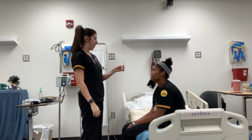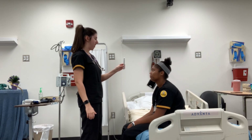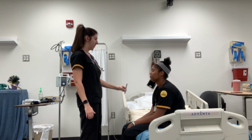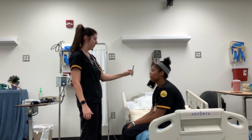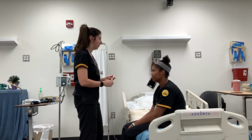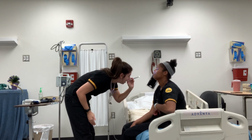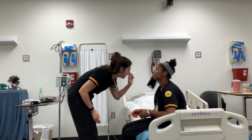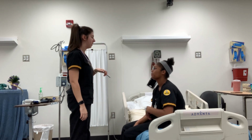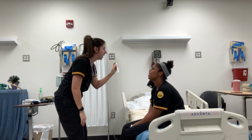Can you go ahead and just follow this towards your nose? Okay. And you're going to go ahead and follow this way. So keep your eyes on the pen. Alrighty, so everything checks out and looks great. I'm going to have you lean your nose back and look inside. Okay, it's pink and moist, and there's no obstructions or anything like that. And I'm gonna have you open up your mouth and stick your tongue out and say ah. Okay. And everything seems to.